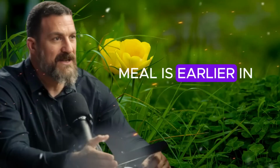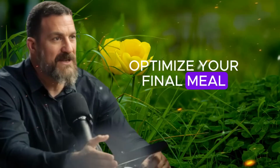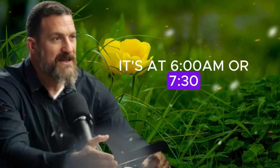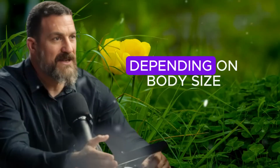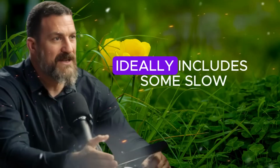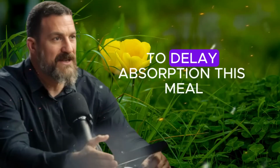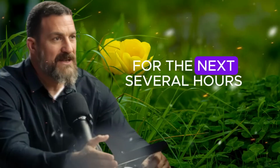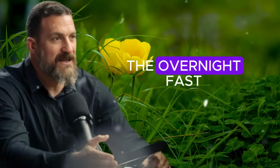Now, if your last meal is earlier in the day, here's a second tool. Optimize your final meal. Your final meal, whether it's at 6 or 7:30, should be high in complete protein, 25 to 40 g, depending on body size, low in simple carbs and processed fats, and ideally include some slow digesting fiber or fat to delay absorption. This meal sets the metabolic tone for the next several hours. Think of it as your fuel buffer for the overnight fast.